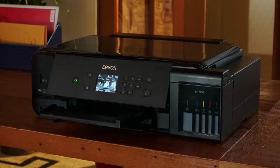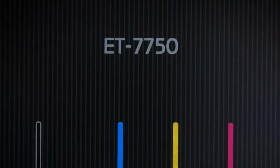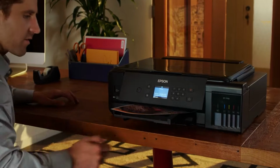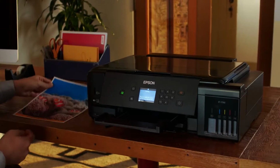Enjoy the freedom to print anything you want in color without worry. The new Expression Premium ET7750 Ecotank wide format all-in-one printer, only from Epson. The ideal printer for making your best impression.